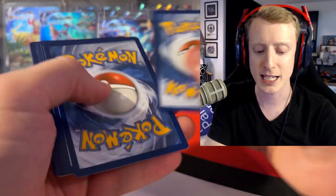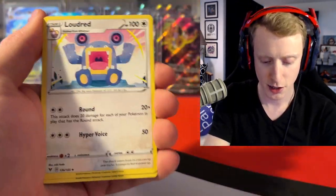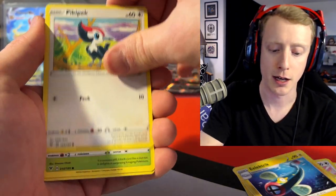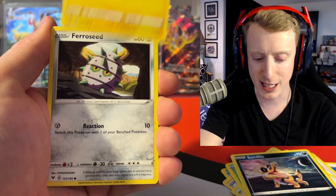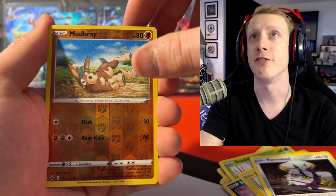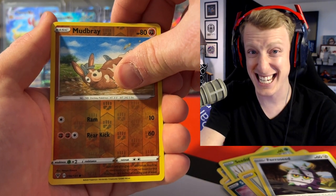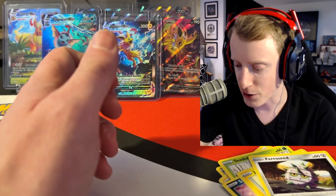Let's get it. Last pack magic. Here we go. Kakuna Matata. Electrike. Pikipek. Seedot. Sandile. Joltik. Ferroseed. A Mudbray reverse into a Shiftry regular rare.